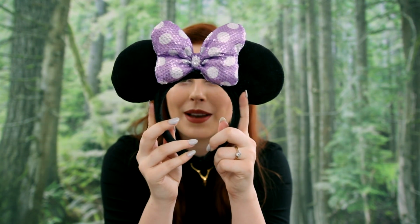And of course, when you go to Disneyland, you can't not get mouse ears. So here are my Minnie mouse ears that I picked up, and it might seem like a silly purchase because how often am I going to have the need to wear these ever again? But it's actually quite handy to use as a headband when I'm doing my makeup, so I get to be a cute mouse every morning now. So thanks, Walt. Thanks a lot.